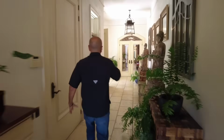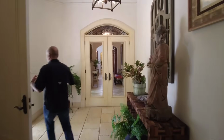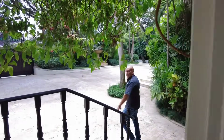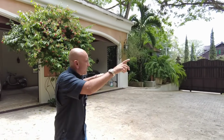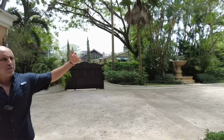But have a look over here. So this is where the kids used to come in. The kids would come in here. There's the main house. Kids would come in right over here. As you can see, we're back at the front of the house over here, the beautiful water fountain, the big gates, the parking garage. This is where the kids will come in and out. You're not always coming in the main entrance, okay?